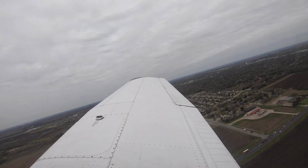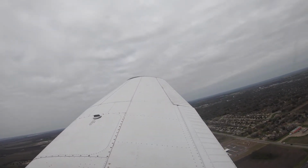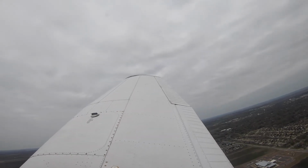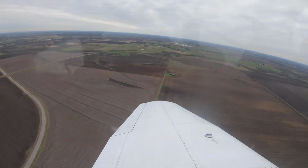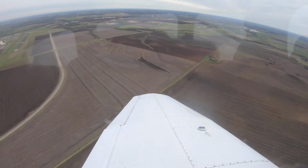Now we turn our crosswind. Taylor traffic, Archer 43954, turning crosswind. Taylor traffic. Taylor traffic, 46 November, turn final 35, touch and go, Taylor.